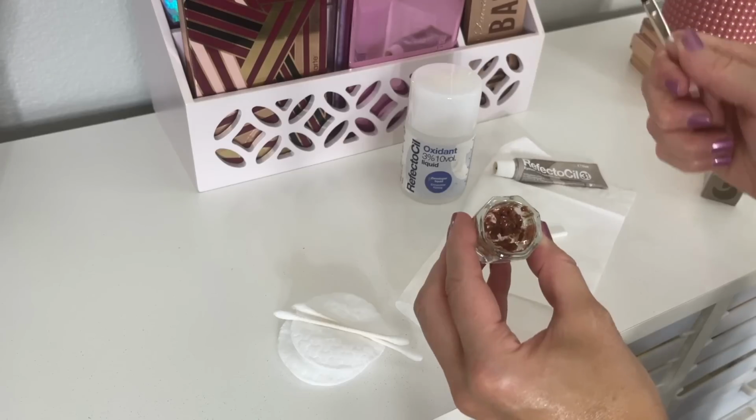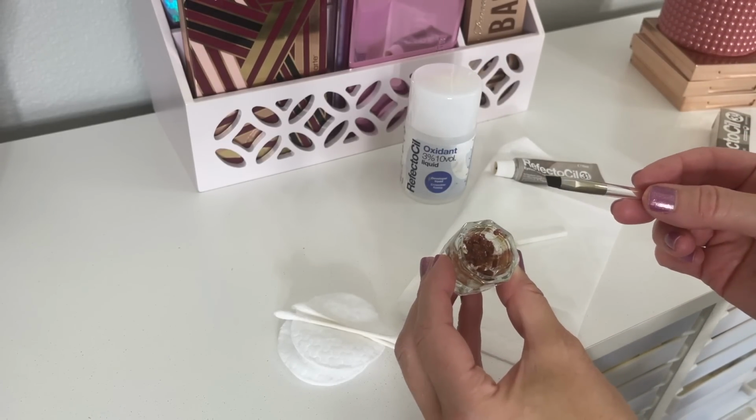Now, the next thing you want to do is take that brush and you're going to brush this into your brow line. Now, you want to focus most of the product on the hairs themselves. Now, I have Wile E. Coyote brows here and there, and they do not want to lay flat and keep the color on there.